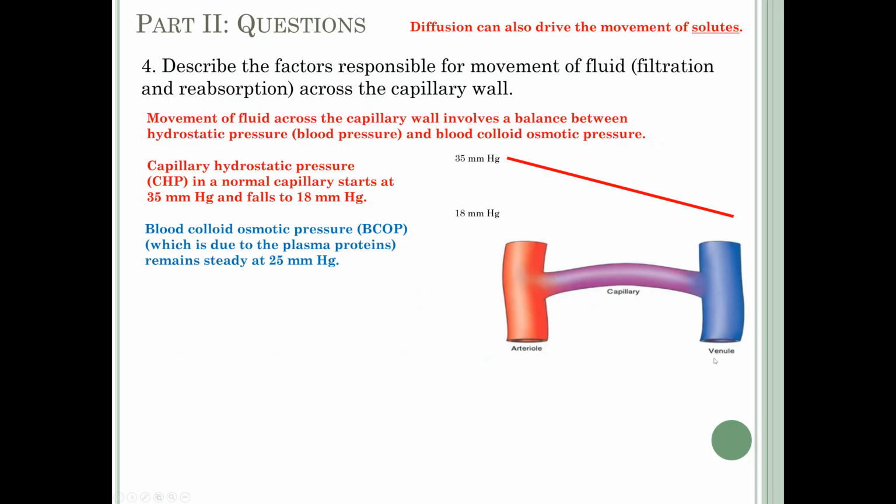Blood colloid osmotic pressure, or BCOP, which is due to the plasma proteins, remains steady at 25 millimeters mercury because the plasma proteins cannot cross the normal capillary wall. They can only enter and exit at sinusoids, and those are only present in the liver and a few other places. And so because the plasma proteins are stuck inside the blood, the osmotic pressure remains constant. So now we're going to draw an osmotic pressure up here, and we're going to use a blue line. And the osmotic pressure is holding constant at 25 millimeters mercury, and that is our blue line.